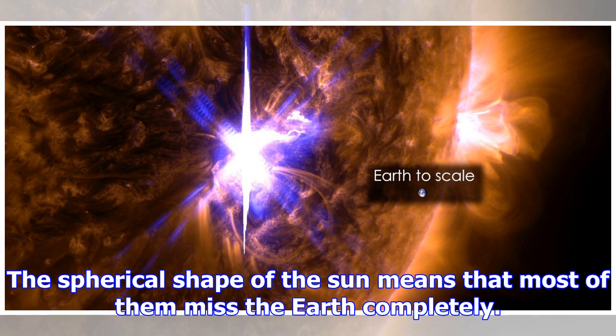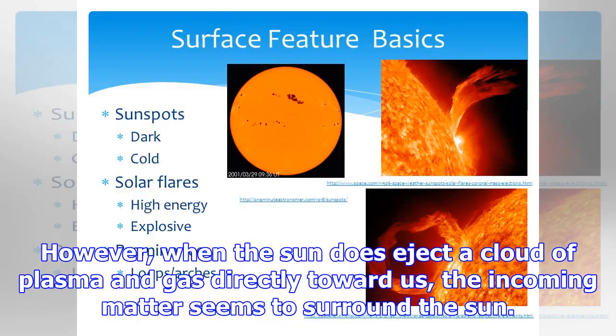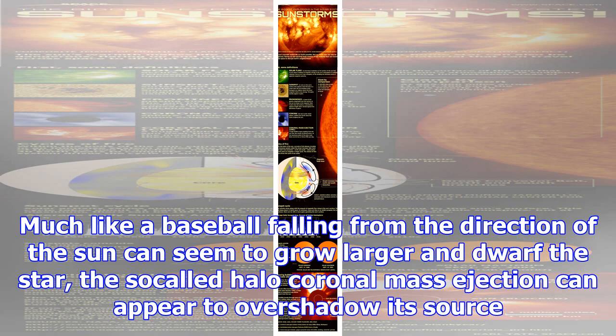Many solar storms aren't aimed toward us. At the high point of the solar cycle, the sun may produce as many as five coronal mass ejections in a given day. Even at the low point, it averages one a day. The spherical shape of the sun means that most of them miss the Earth completely. In fact, we can't even observe all of the ejections. Those emerging directly opposite our planet are undetectable.